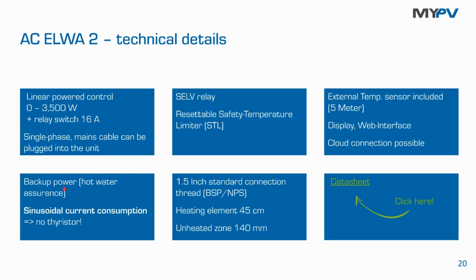Very important to say that MyPV is always doing the linear power control with pure sinusoidal current consumption. This means we have no thyristors installed. We have no phase angle control. This is very important, especially for Central Europe. In Austria, Germany, Switzerland, it's not allowed at all to use thyristor controllers for this amount of power. And with our solution, our customers can rely that the manufacturer has made his homework. In that case, we did.